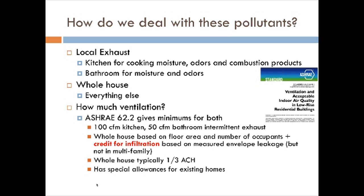So there's no credit in multifamily. And typically, the ASHRAE standard sets a minimum rate of something like 1/3 of an air change an hour. This varies a little bit depending on the floor area and the number of occupants, but 1/3 is a typical number. And lastly, there are some special allowances for existing homes. If it's going to be very, very difficult, for example, to install the point source kitchen and bathroom ventilation, say you're in a weatherization program, then there are some allowances that allow you to not do that and increase a little bit the whole house ventilation.